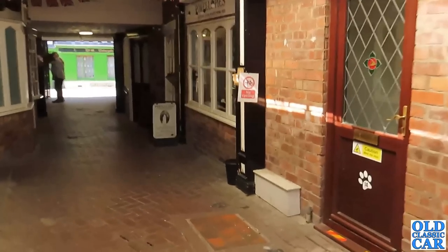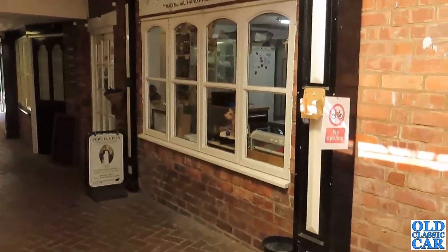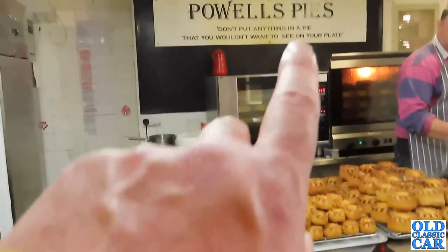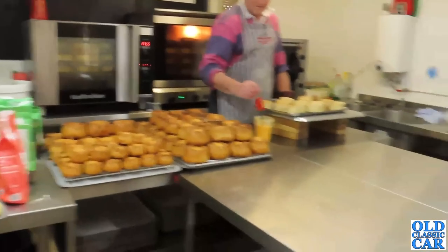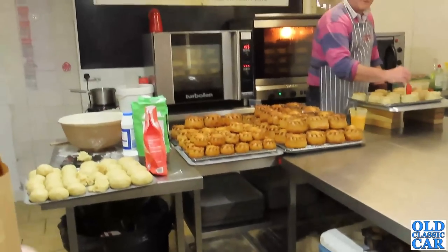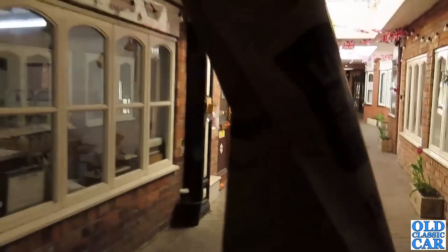It's looking promising. Here we go, Powell's Pies. I've had one or two pies here in the past, so I know what I'm getting. Here are the pies being made at Powell's Pies. What a fantastic place this is. I'm so glad it was open today when I came by. I've had many pies here, so just a quick shout out to Proper Handmade Pies. There we go. Right, so that's one pie bought.